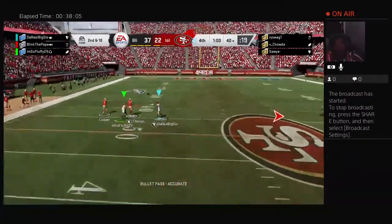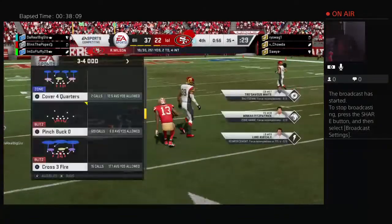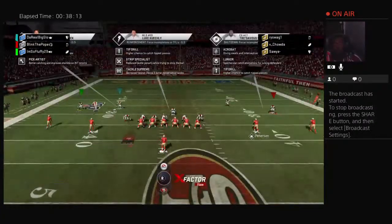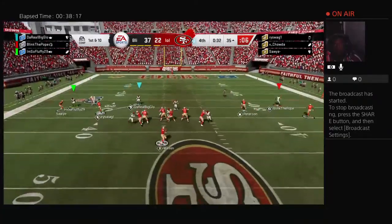Now Wilson, going to throw again. Looking again for Thomas, this time complete. A first down there on a pickup of 25. Ball up to the 35 now as they come up on 1st and 10.